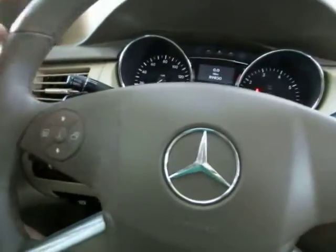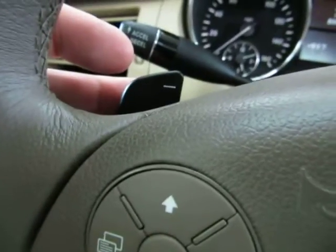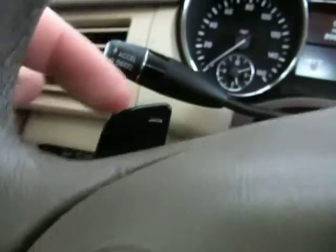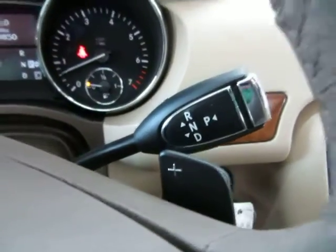You also, on this vehicle, have a manual tap shifting option. Once you get into manual shifting, you would just tap on this one here that has a negative to downshift, and tap on this one here that has the positive to upshift.